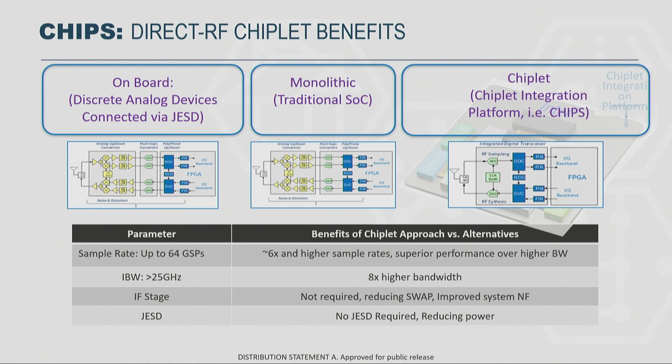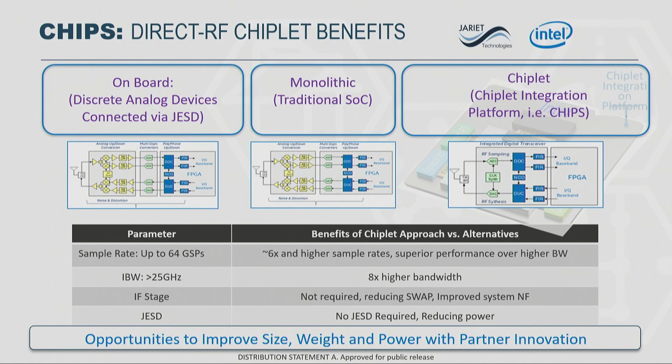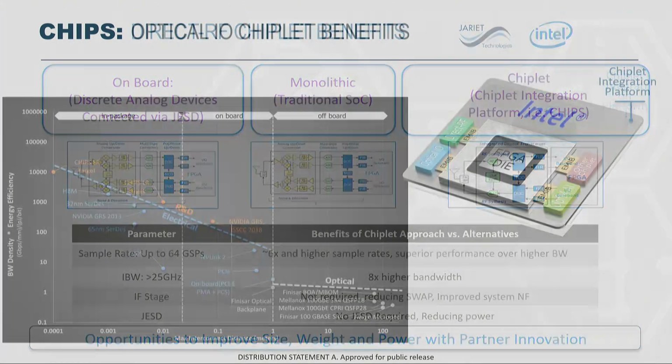The IF stage, as I mentioned, is not required, so that you reduce size, weight, and power. And the JESD link is also not required in connecting here, so further reduction in the power and complexity. Okay. So here's an example of the partnership with Jariet, and Jariet using GlobalFoundries, and this whole thing coming together as one solution. We seize the opportunity here to address size, weight, and power in this partnership.